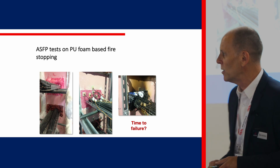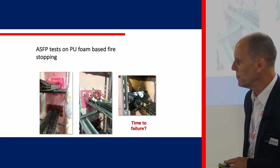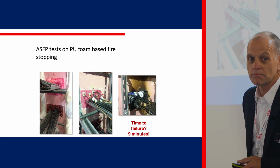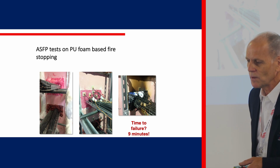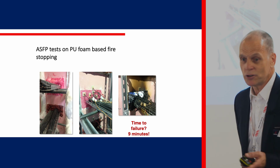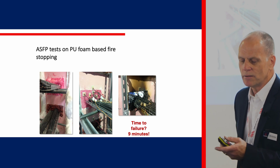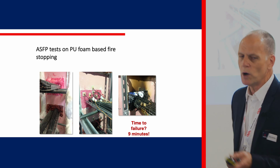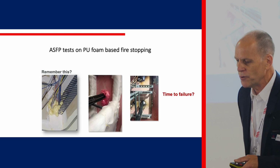Any ideas of how long it took for that particular aperture to fail, given what the product said? Nearly, not a bad guess. It actually took 9 minutes, but still, not what you'd expect. So it just shows that a product in an application where it's not tested for is not particularly going to provide the performance that you require.